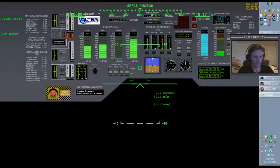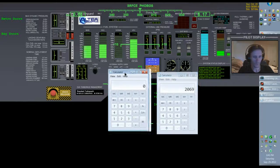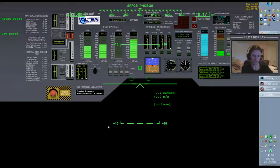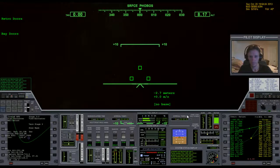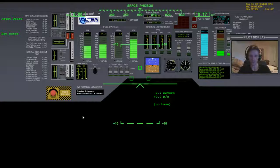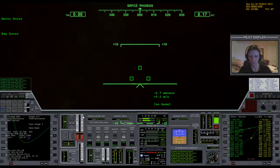But let's see. So we've got 2114, where we said we needed 2069, so we've got an extra 45 days. That's not a lot. Let me pick up one more, even though it's a lot of extra weight to carry, but 45 days, that's not a lot of margin of error, I don't think. Okay, grab one more locks. Payload latched in bay. Alright, let's see. That's 2414. That's definitely enough. That's close to 400 days more than we need.